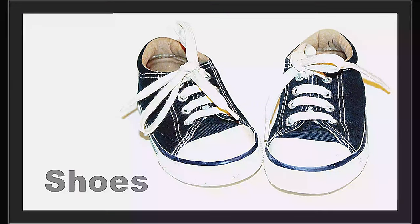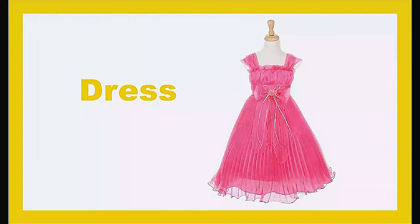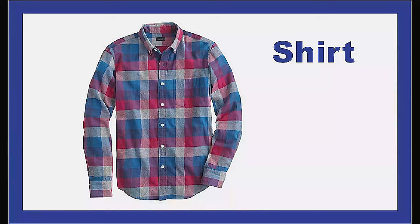Shoes, shoes, shoes. Where do shoes go? Hat, hat, hat. People wear hats on their heads. Mittens, mittens, mittens. When it's cold, I put mittens on my hands. Dress, dress, dress. She wore a beautiful dress. Shirt, shirt, shirt. Can you say shirt?